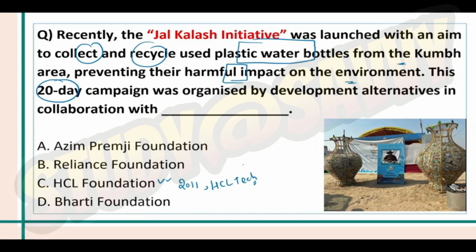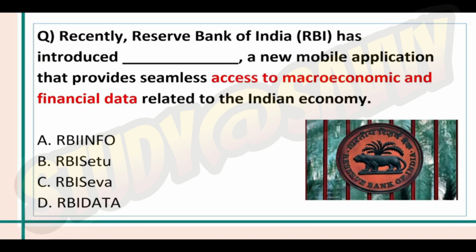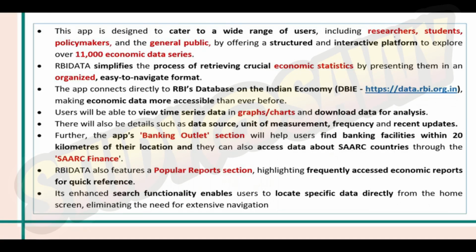In India. Recently, Reserve Bank of India has introduced a mobile application which provides seamless access to macroeconomic and financial data which is related to the Indian economy. So you have to tell me the name of this mobile application. So the name of this mobile application is RBI Data. Now this application will help the users like researchers, students, policymakers and general public. It will offer them an interactive platform to explore the 11,000 economic data series.